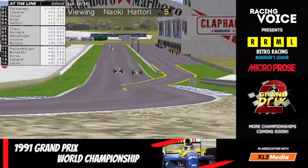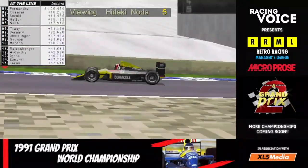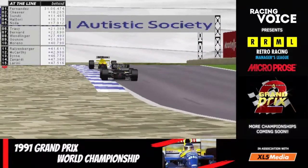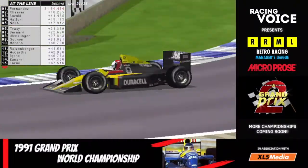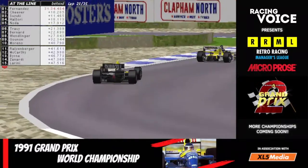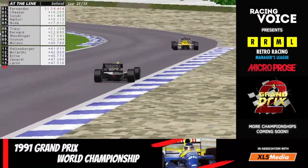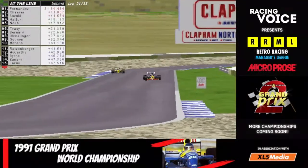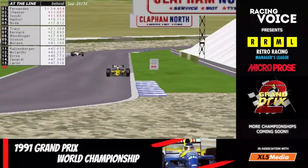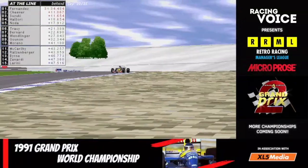Well, that is drama all the way. Naoki Hattori now making his bid on Hideki Noda, and he gets through. So Noda loses the position. And so Hideki Noda now trying to continue to charge his way further away from the field. But Hideki Noda just taking a very neat and tidy run of it as he continues in front of Tracy and Bernard. Poor Tracy's got the AGS firmly in its sights. If Tracy can catch and pass Hideki Noda, then the Modena Lamborghini team get through.